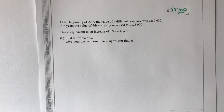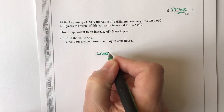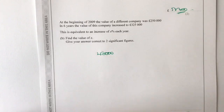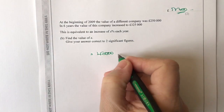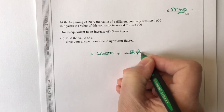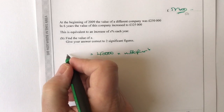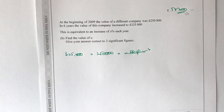Okay, so we're told that at the beginning of 2009, the value of the company, the initial value was 250,000. Quite different. Okay, and in 6 years, the value of the company had increased to 325,000. Okay, so in 6 years, times, if you like, the multiplier to the value of 6, and it had grown to 325,000.